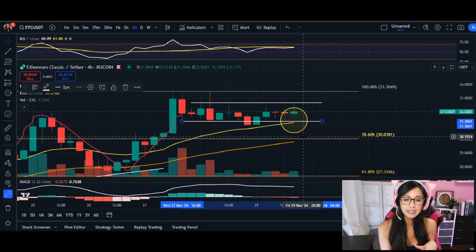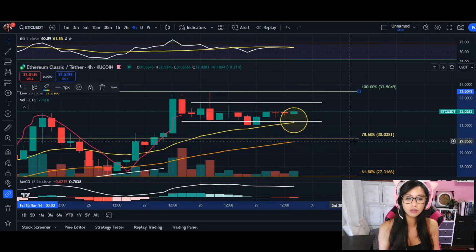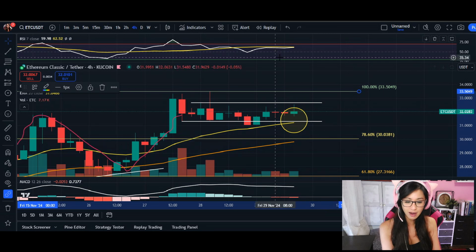If Ethereum Classic is able to hold up to this area of support, then we may retest the 32.65 coming up to the 33.50. That's going to be our high point.